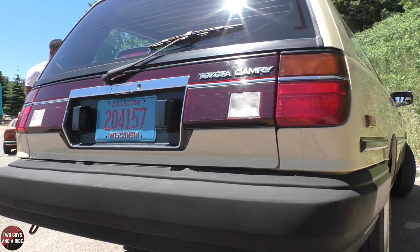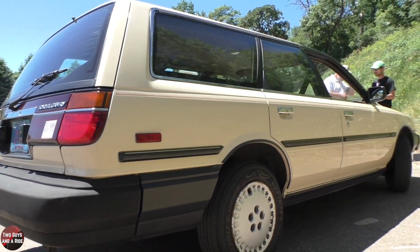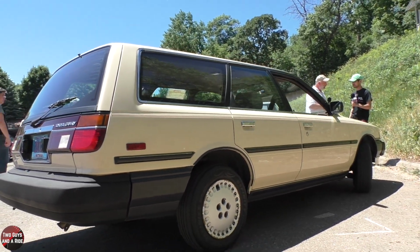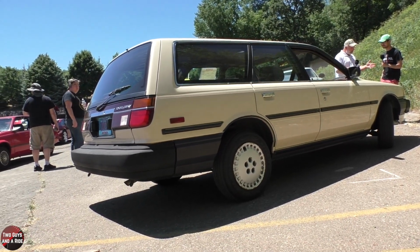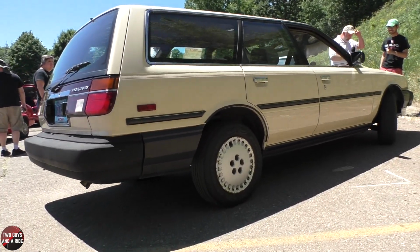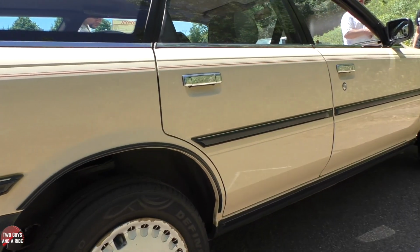So, one has to ask you the obvious question, Eric. Not everyone collects Toyota Camry station wagons. We were talking about this. Tell me a little bit about your philosophy of collecting cars. Yeah, I really enjoy cars that were never meant to be preserved.